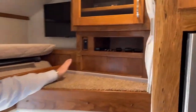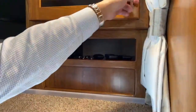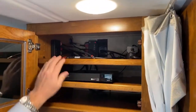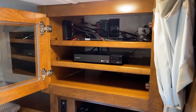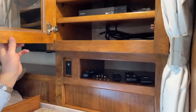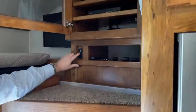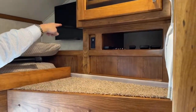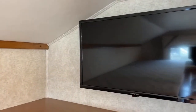So we're in the overhead bunk area. Up top here, we've got a Blu-ray player, some adjustable shelving if you want to add satellite receivers, game systems. We've got more space for that. And then I've got the bunk light switch here to turn the light on and off. And around the corner here, we've got a TV. So it's got the bunk over TV.